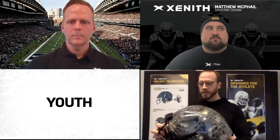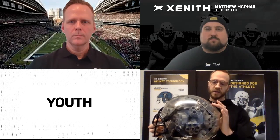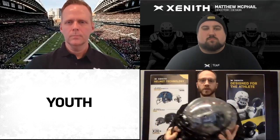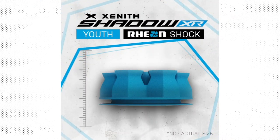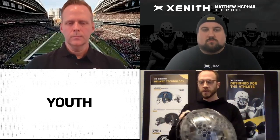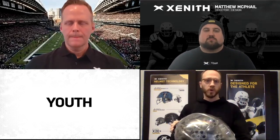And secondly, and equally important, is the tuning and engineering that went into the actual RHEON shocks in the youth model. By optimizing them for the impacts that a youth athlete would see on the field, we were ultimately able to reduce the entire package, the overall size of the helmet. And again, that comes back to not only optimizing impact performance, but bringing in that overall package to increase the balance and the feel of agility and the ability to move naturally on the field. That's especially important for the youth athlete, where we know neck biomechanics are additionally important on the field.